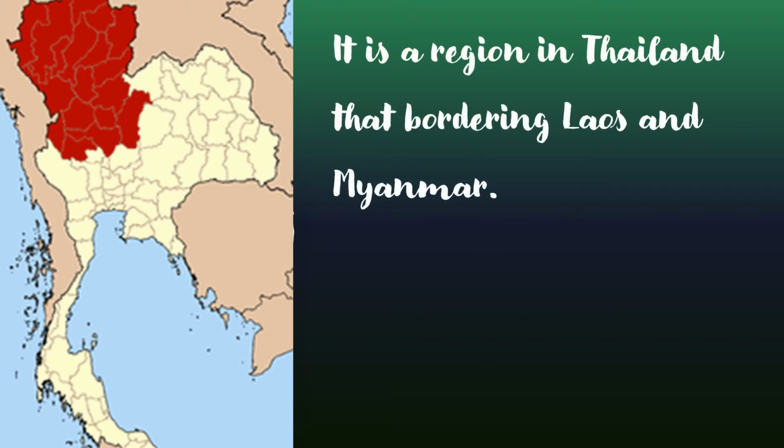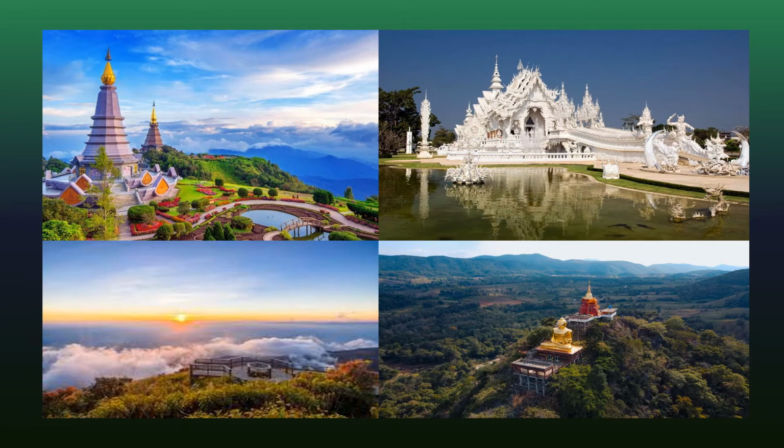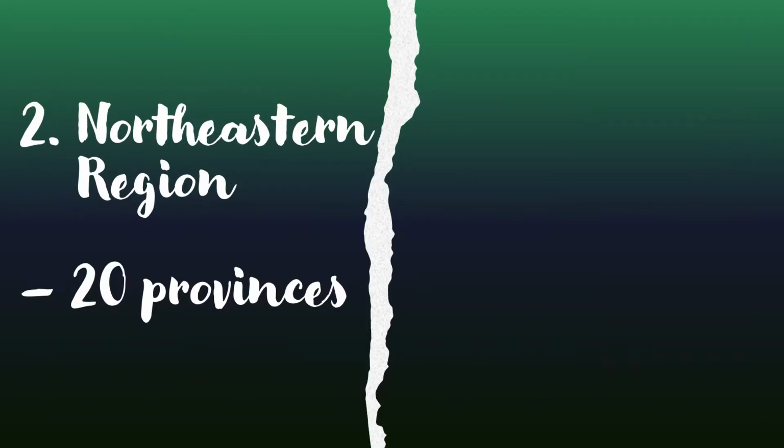Here, you can see in the map where the Northern Region is located. It is a region in Thailand bordering Laos and Myanmar. This region is known for its thickly forested mountains, inhabited by several different hill tribes with their own language and culture.